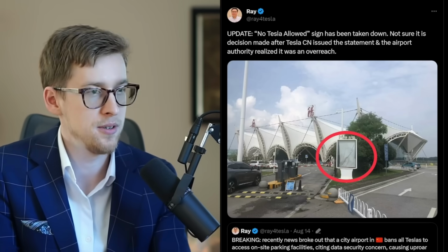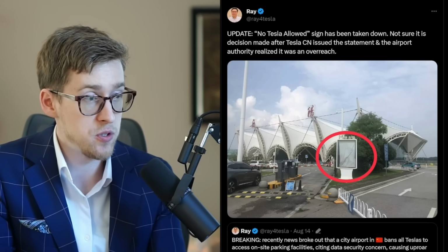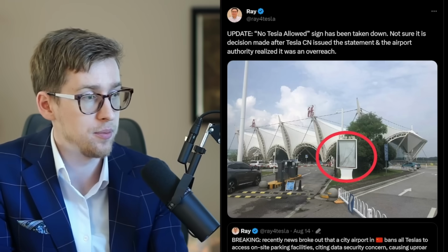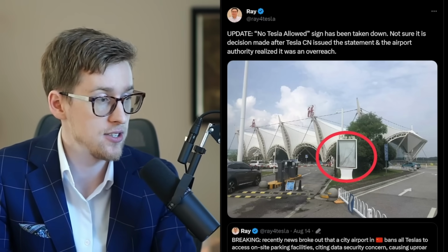Remember some bad news from yesterday where no Teslas were allowed to park inside of this airport, basically? Well, that sign has been taken down and seems like it's all good now. That's good news. Really good news. If you missed that story yesterday, the Teslas were not allowed to park in that airport because of potential data concerns, because Teslas can film all the time, basically.